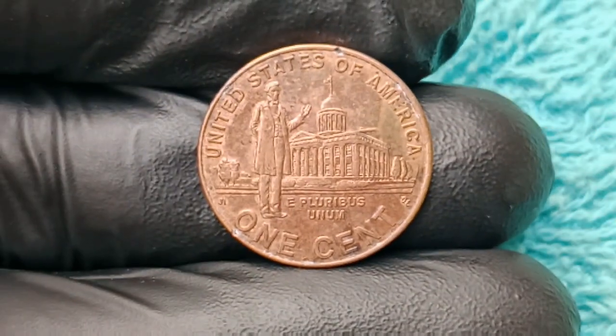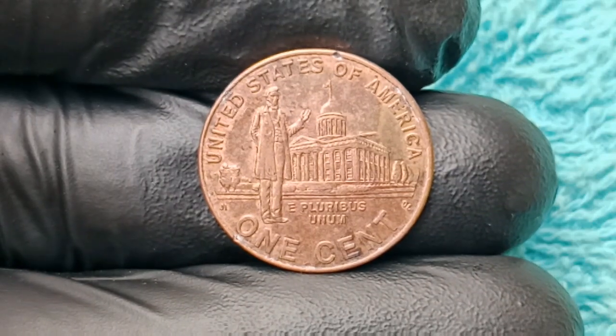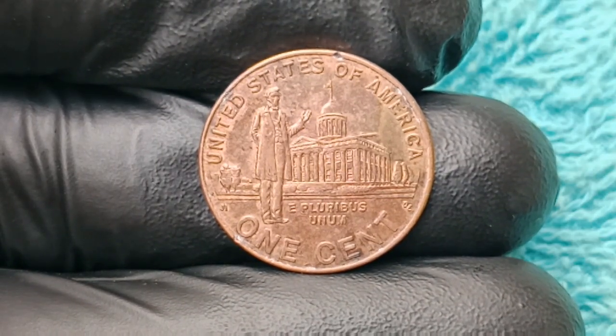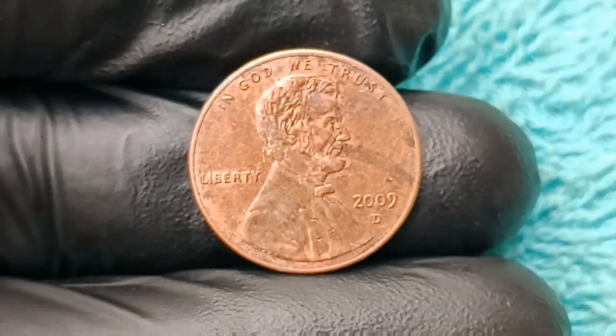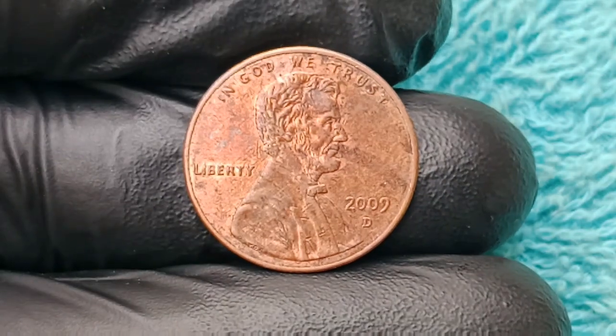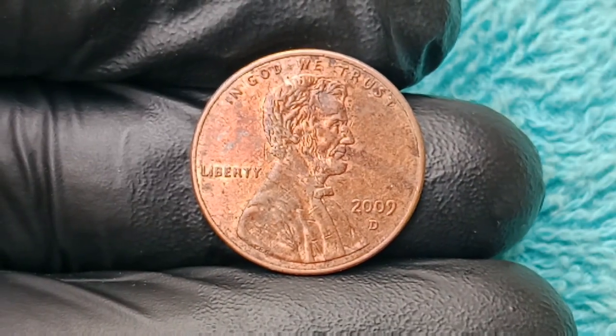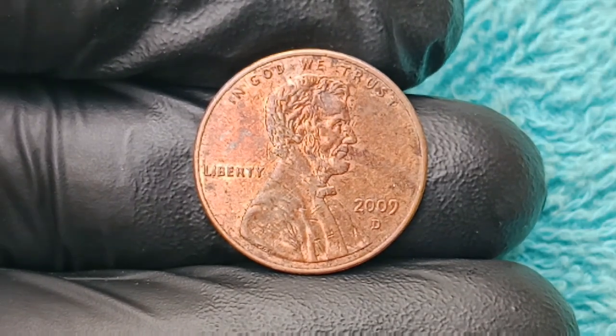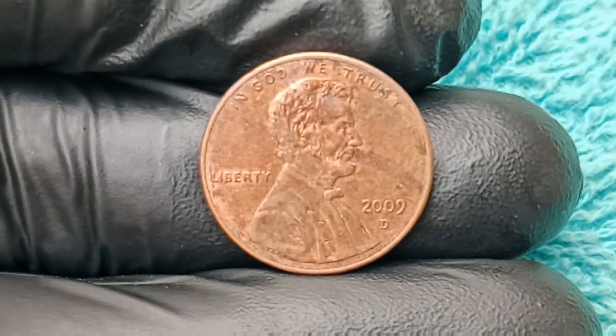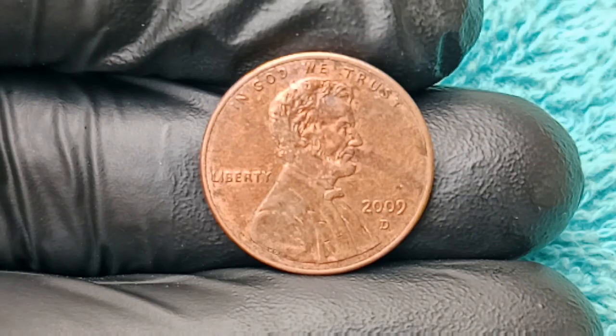And among the known varieties that make the 2009 D penny so desirable are the doubled fingers on the reverse in the formative year's design, which shows Lincoln sitting on a log reading a book with one hand resting on a tool, but in the error version, his fingers appear doubled or tripled under magnification, a telltale sign of a double die that's highly prized by collectors and fetches thousands even in circulated grades.